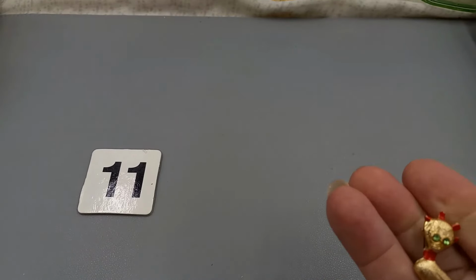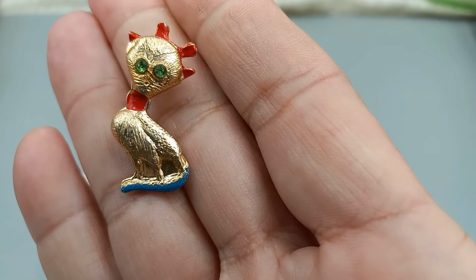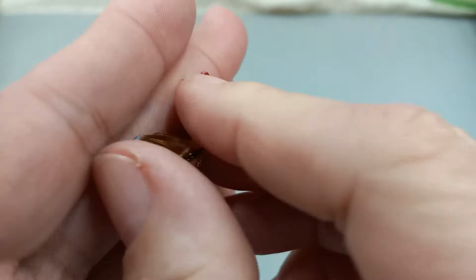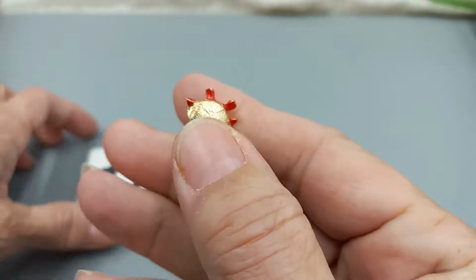All right, this is the weirdest brooch, you guys. Okay, I'm just going to show it to you. Look at this thing. I am not sure about this brooch. It just cracks me up. It's vintage. It's goofy. You know, I like the weird but wonderful.